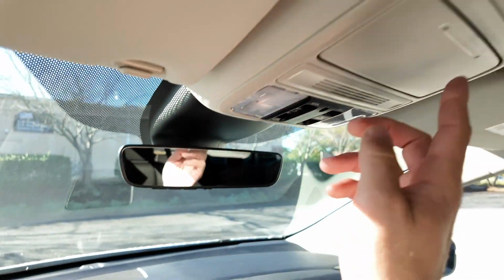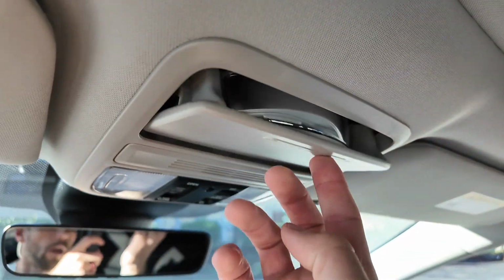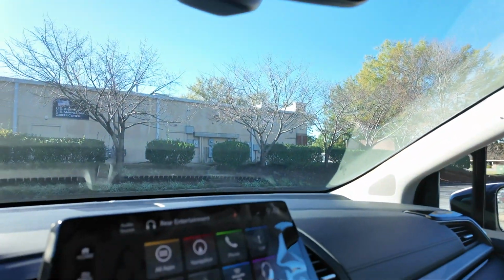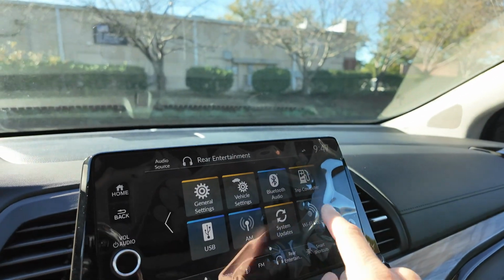You have garage door buttons up top, sunglass holder, along with the mirror here, so that way you can view into that third row, or you can pull that camera system up from up front here.